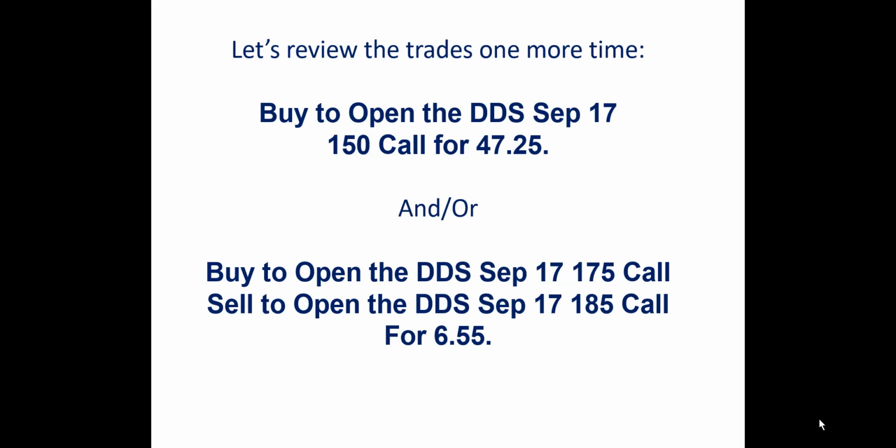Let's review the trades one more time. First trade was a call purchase. It said to buy to open the DDS September 17 expiration 150 strike call for $47.25. We also reviewed a spread. The spread said to buy to open the DDS September 17 expiration 175 strike call and sell to open the DDS September 17 expiration 185 strike call at a debit of $6.55.